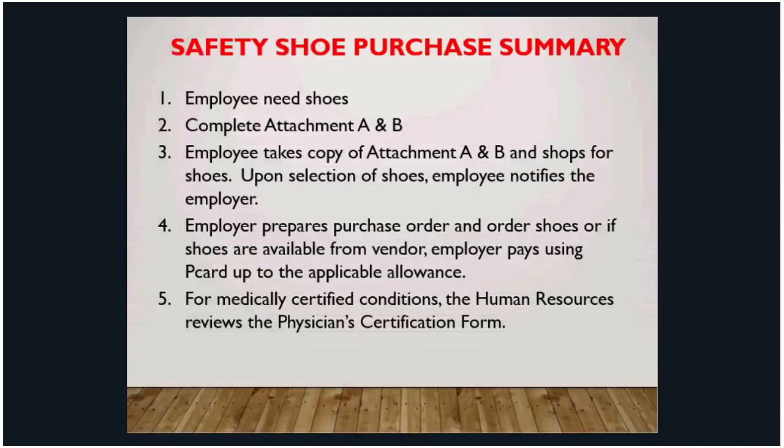Okay, so to summarize what we just went over, when the employer knows the employee needs shoes, if the employee is new, they can, with the shoe allowance, identify ahead of time and get the paperwork done, attachment A and attachment B, so that the employee can go and pick up shoes during their own time. If the employee needs replacement shoes, and the supervisor or manager has determined that the employee's shoes are starting to wear out and will need to be replaced, then the same thing: the employee gets a copy of attachment A and attachment B and shops for the shoes on their own time.